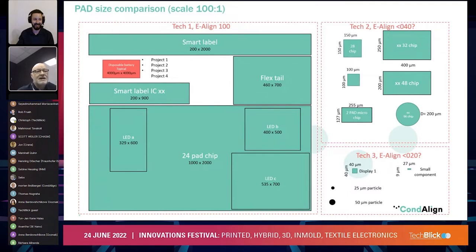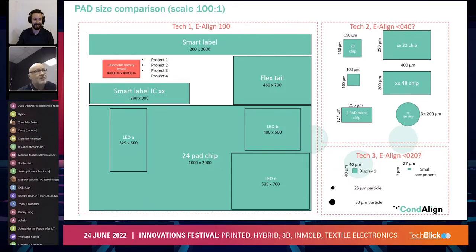So here you have a little about the pitch sizes. The green area on the left side, the Tech 1, is E-line 100. The typical sizes, as you see here, are 200 by 2000 micrometer at the top, 1000 by 2000, 300 by 600, 400 by 500. Those are typical pad sizes for these applications. Going to the top right, you see what we call the Tech 2, the second product, which goes more to typical IC connections. And down at the right, you see the future applications, very high density. There we are actually talking about micro LEDs and those small components, down to the area of 20 micrometer by 20 micrometer.